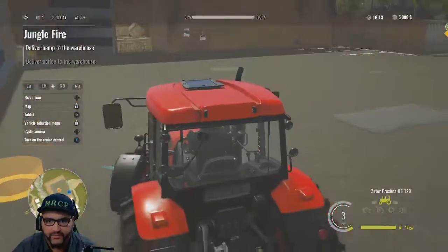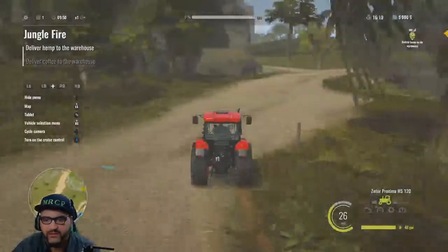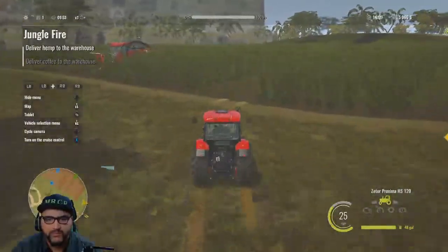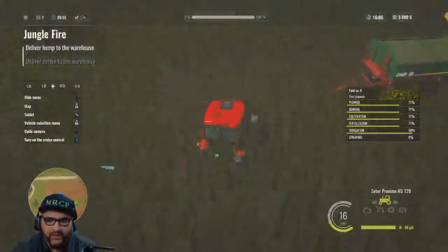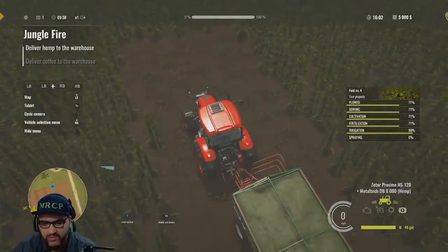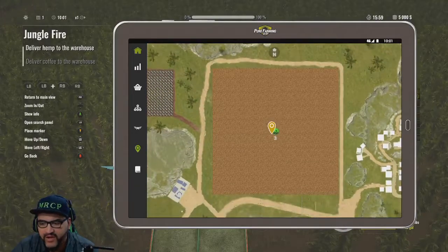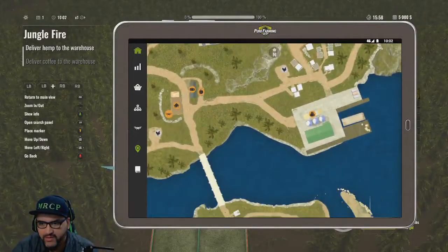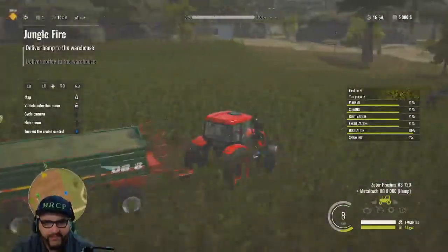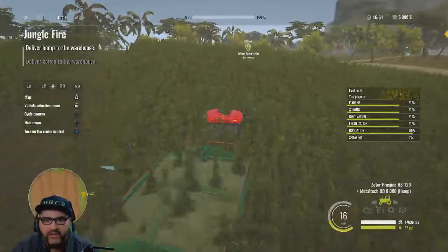Now, grab this puppy. Green arrow. Makes sense, right? Let's go to the green arrow. I think it shows you. Yep, deliver hemp to the warehouse. Pretty sure that's the warehouse up there.